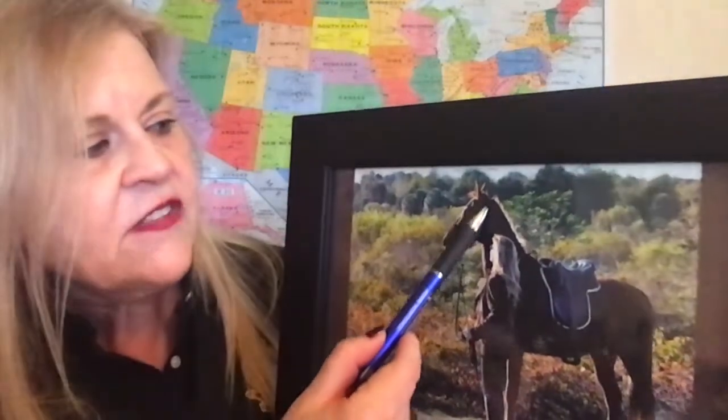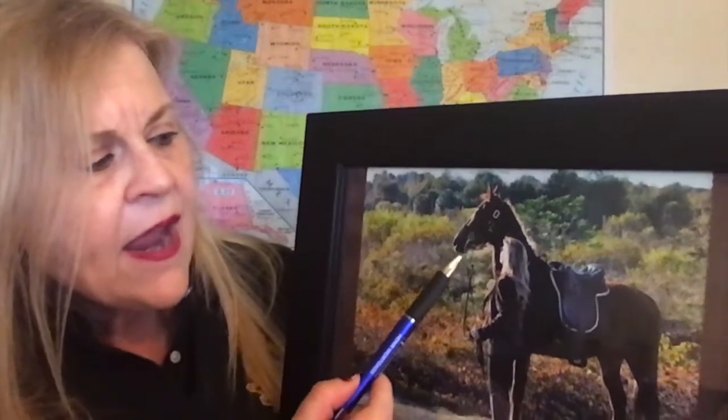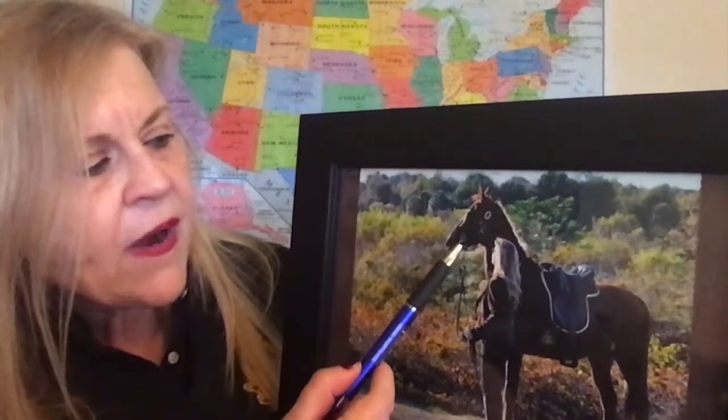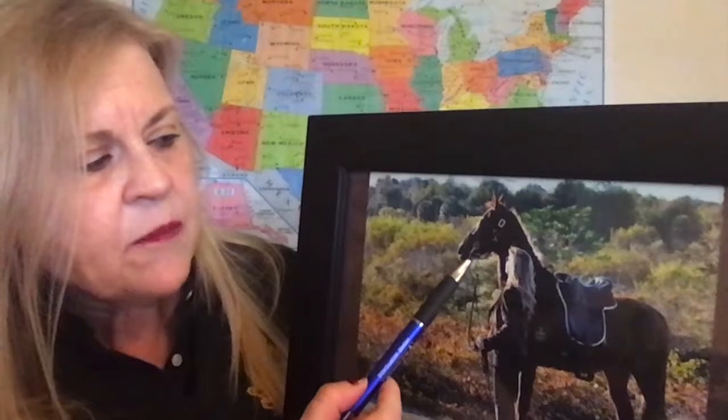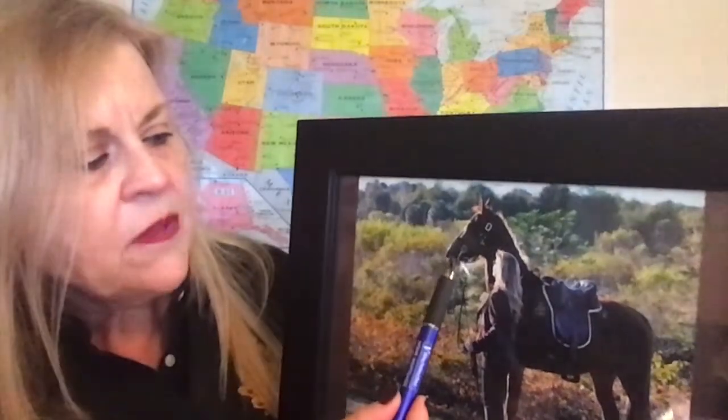On the horse's head, you will see a bridle. This is called a bridle. It goes on the horse's head. And attached to the bridle here, you will see something called a bit. The bit goes in the horse's mouth. And attached to the bit are reins. So when you're actually riding a horse, you hold the reins.